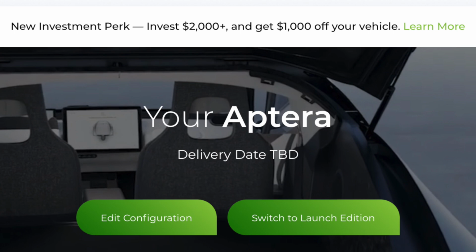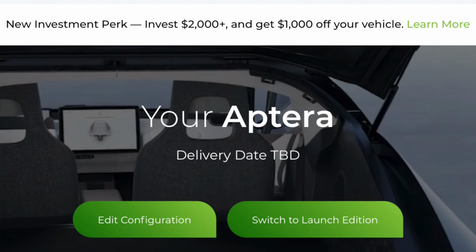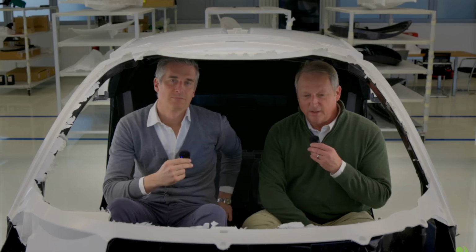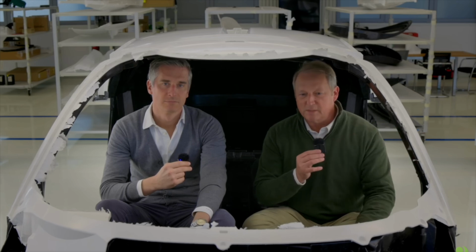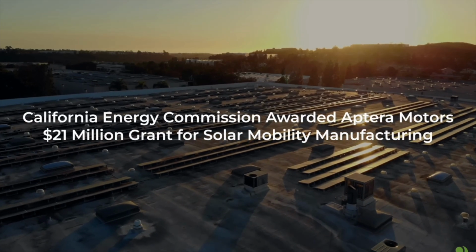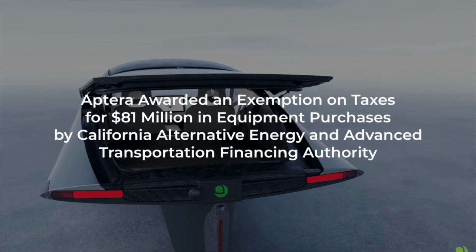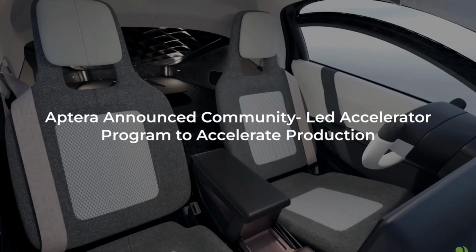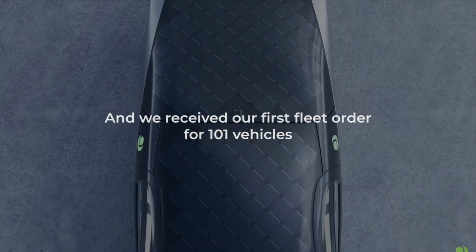Go to aptera.us. And if you just want to go ahead and design your Aptera where you want fully solar package or not, you could go ahead and do that and design it the way you want. But I'm telling you, this is the best time to invest in Aptera right now before their IPO comes out. Because then Aptera is really going to take off. And they're coming out with their vehicle this year. And they'll probably start mass producing it next year, 2025. And it's going to get here very quickly. I mean, this year is almost already halfway over with.